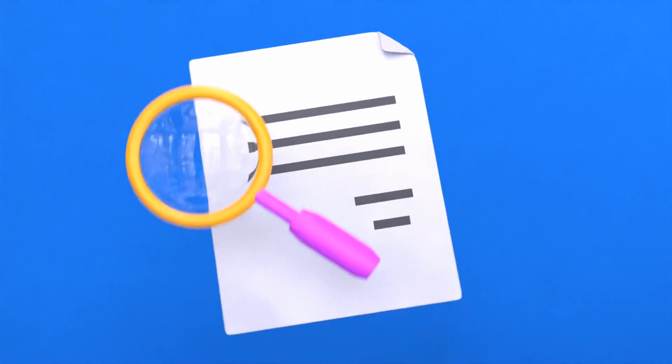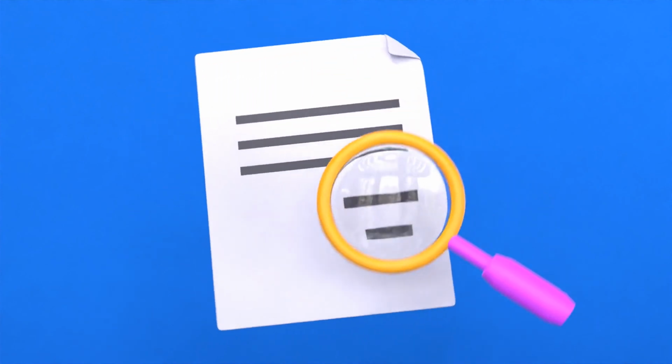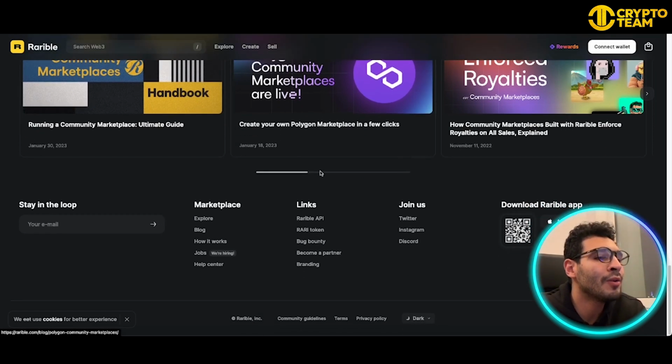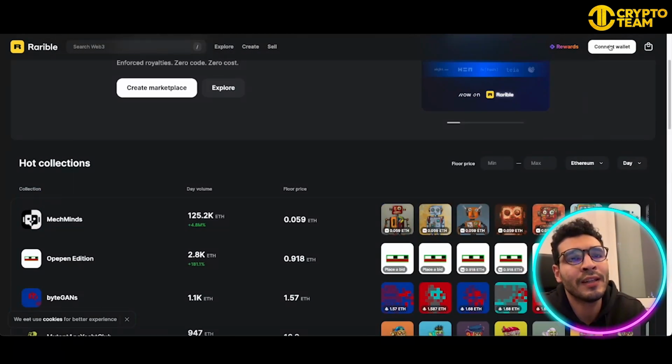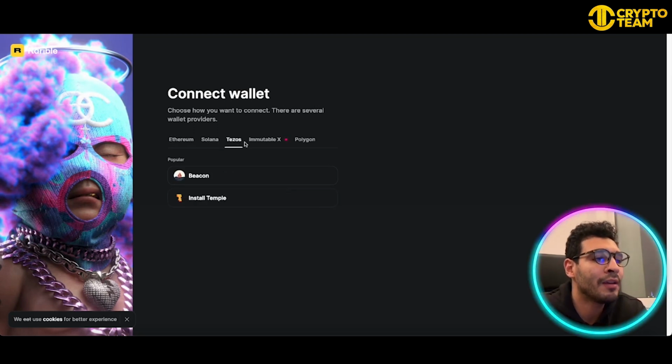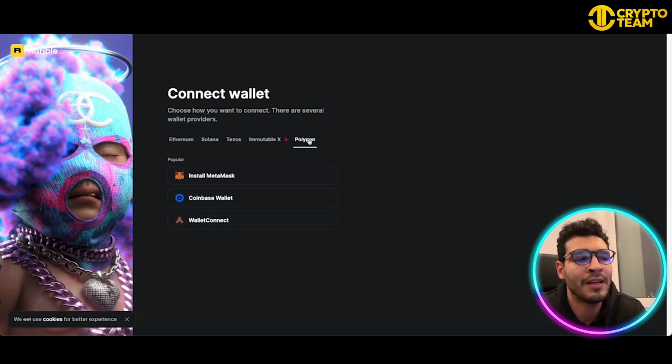You can just go through. It's quite easy, and it's also supporting major chains over here, Ethereum, of course, Polygon, and so on. And you can also find that it's connecting to major wallets over here. You can have MetaMask, Wallet Connect, Coinbase Wallet. These are the major players in the game, and you can even have more options, but these are the most popular with Ethereum. If you want Solana, you can install Phantom. For Tezos, you can have Beacon and Temple, and for Polygon, you can also have MetaMask, Coinbase, and Wallet Connect.